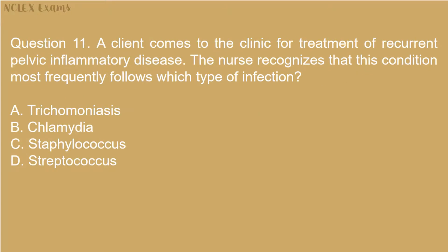Question 11. A client comes to the clinic for treatment of recurrent pelvic inflammatory disease. The nurse recognizes that this condition most frequently follows which type of infection? A. Trichomoniasis. B. Chlamydia. C. Staphylococcus. D. Streptococcus.